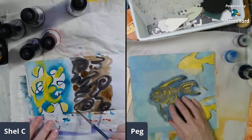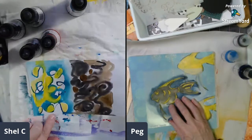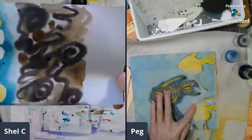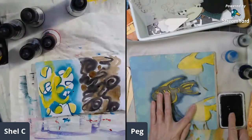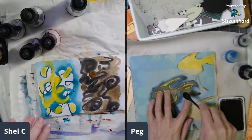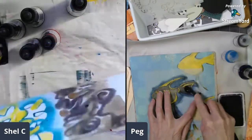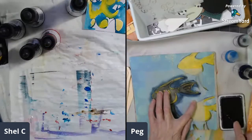So this acrylic paper is actually not good with water. Probably why they call it acrylic paper. It really dulled the colors because, you know, it was soaking into the paper all the way through. So let's move on to a different paper. How about watercolor paper?